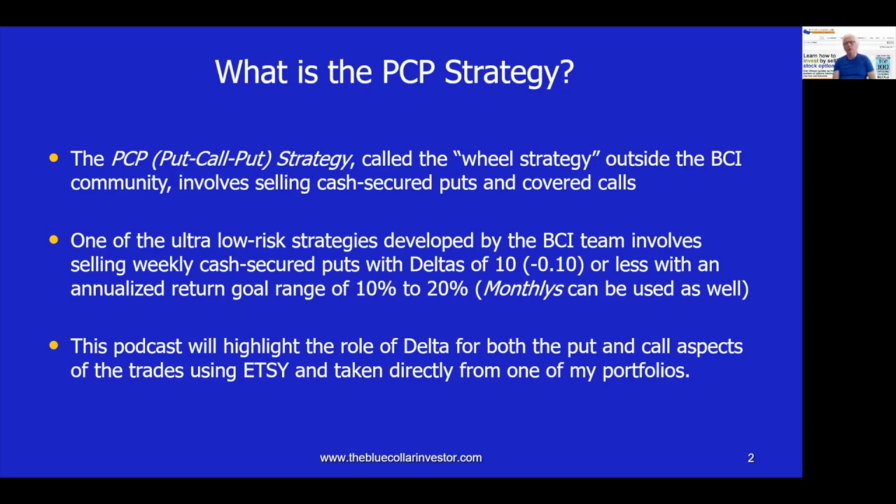And our return goal range, a reasonable one using this low risk ultra conservative strategy, would be between 10 and 20% annualized. Now, I said weeklies because I think the annual results can be a little higher than if we use monthlies, but certainly monthlies can be used as well.